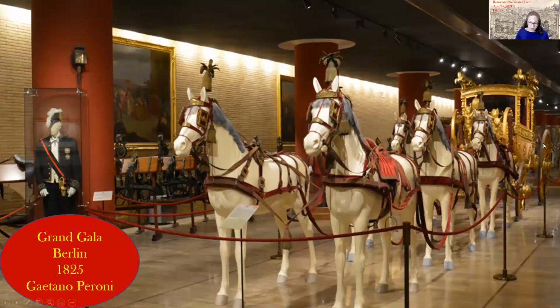That's the description of this type of carriage, this kind of enclosed carriage, the Berlino di Gran Gala. So this great gala for huge occasions, ordered by Leo XII in 1825, completed by Gregory XVI in the 1830s. He made some adjustments, and again signed by Gaetano Peroni, the studio of Gaetano Peroni. He started this one, and the studio built the other one.